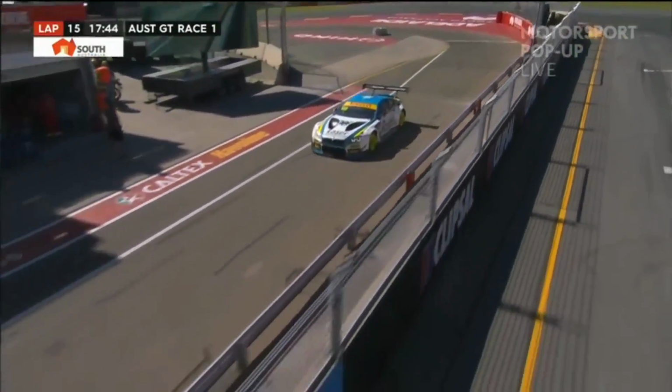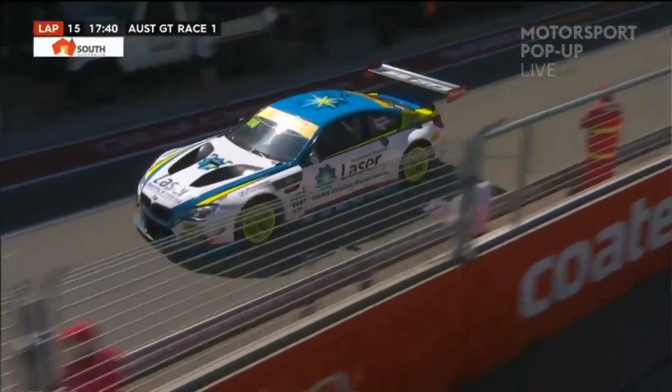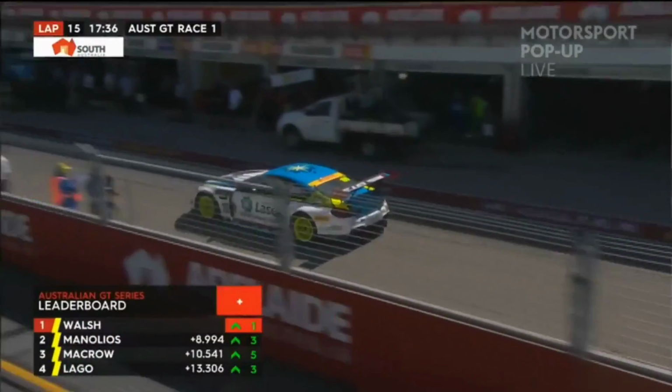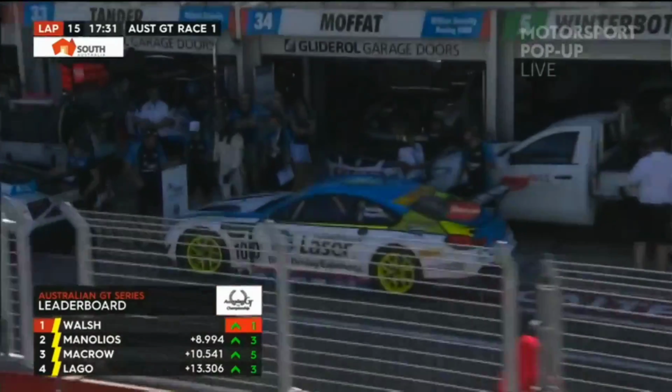Good job by Steve Richards. Made a nuisance of himself out there. Excellent work. All fair, though. Great racing. There wasn't any blocking going on, that's for sure. Got to make the rookies work hard for it. That young driver's half his age. Showed him a thing or two about racing then.